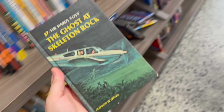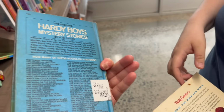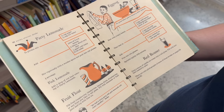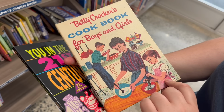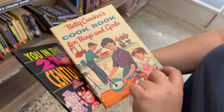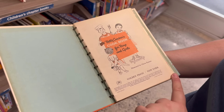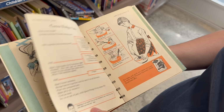Here, Janine. The Ghost at Skeleton Rock. Oh, that's cool. Hardy Boys, yeah. Books. Janine found, I guess that's what, a cookbook? Betty Crocker's cookbook. Wow. 1957. It's in really good condition for the age. Fourth printing. Real cute stuff in here. Yeah, the illustrations are great.